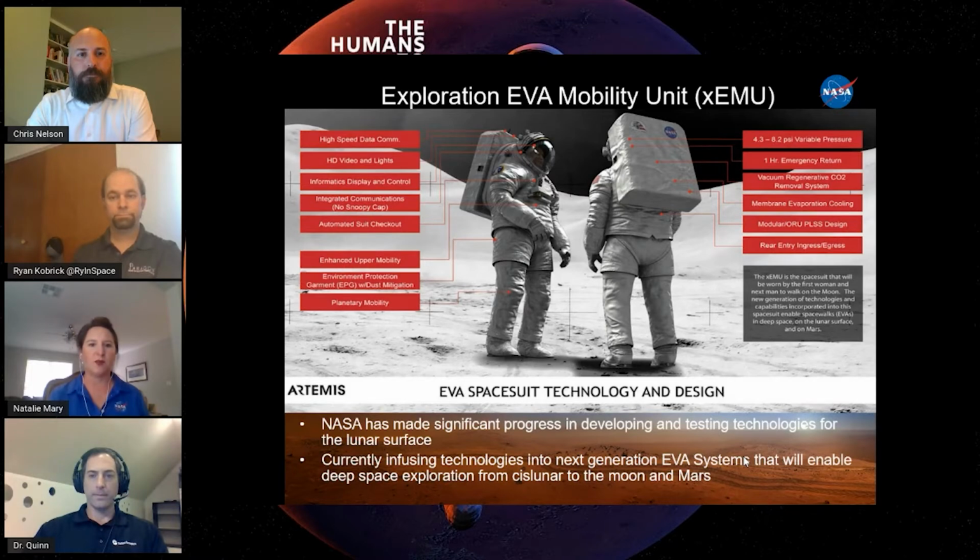Usually for ISS, we're at about a 4.3 PSID in the suit. For enhanced or shortened pre-breathe technology and protocols, we're looking at having a range of set points from 4.3 to 8.2 PSID. And that will allow, if the vehicle's at that atmosphere and the crew members at that atmosphere, if there's a new technology or concept that comes along like a suit port, we would be able to egress the vehicle a lot more quickly with a reduced pre-breathe duration and actually still have that mobility at that higher set point of 8.2 PSID.